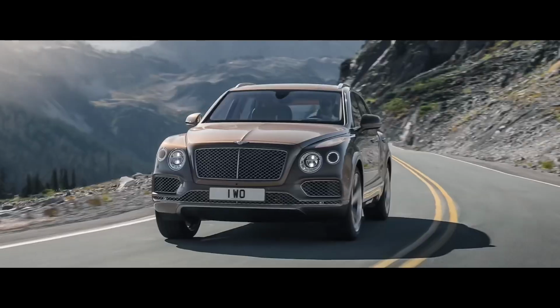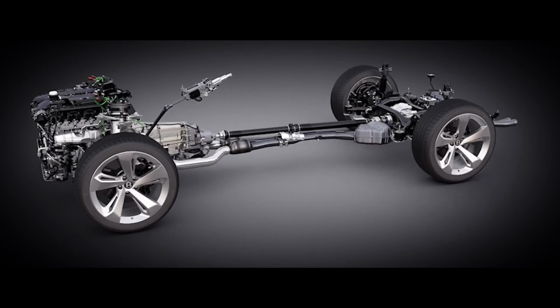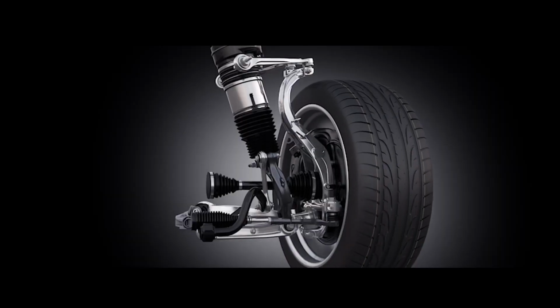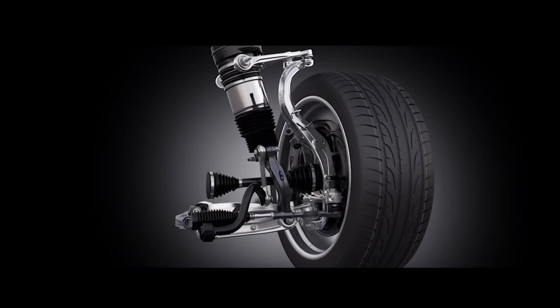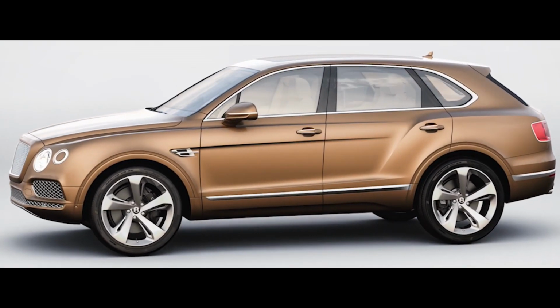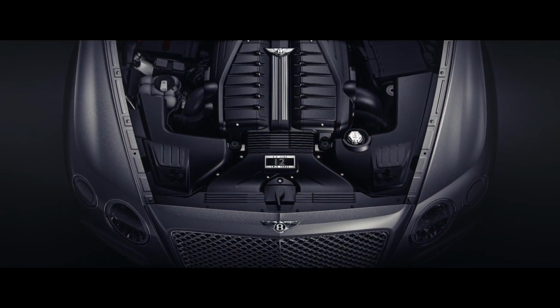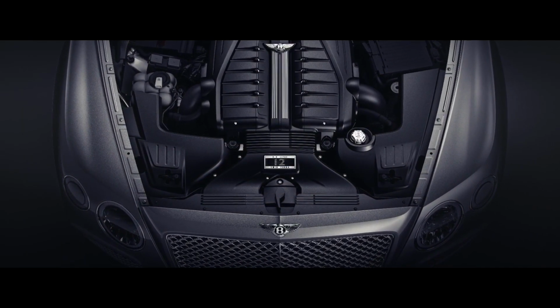If you want to drive off-road, this is the added dimension that Bentayga can bring. The Bentayga is as much at home off-road as it is on the highway. The chassis is all new from the ground up, including a very innovative active roll control system that we're very excited about. The Bentayga has an all-new aluminium state-of-the-art body structure. The engine in the Bentayga is an all-new W12 6-litre engine.